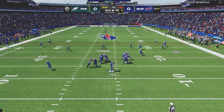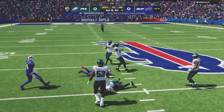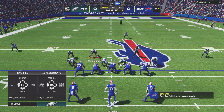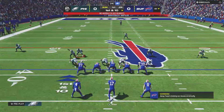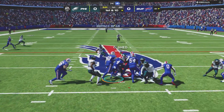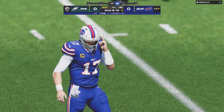Now on 3rd and long, they'll look to throw. Going to the middle of the field, and he's got a man complete. And they're going to get this beyond the 40 before he's taken down. First down, here's the run with Cook. No gain on the play there, 2nd down.